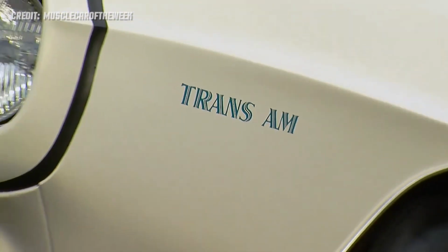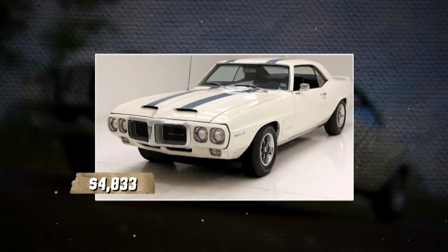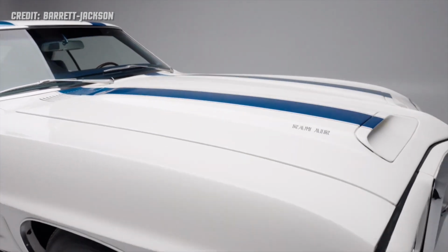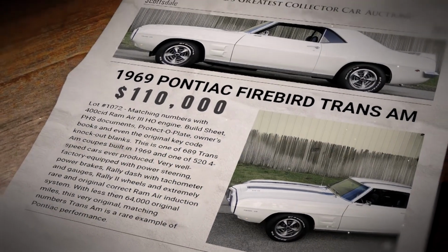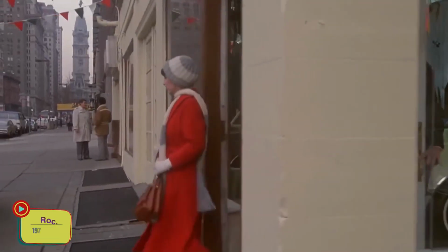The 1969 Pontiac Firebird Trans Am started at a price of around $4,000, which adjusted for inflation is around $34,000 today. While not as rare as some on this list, a well-preserved Trans Am in 2015 was sold for $110,000 at a Barrett-Jackson auction in Scottsdale, Arizona.